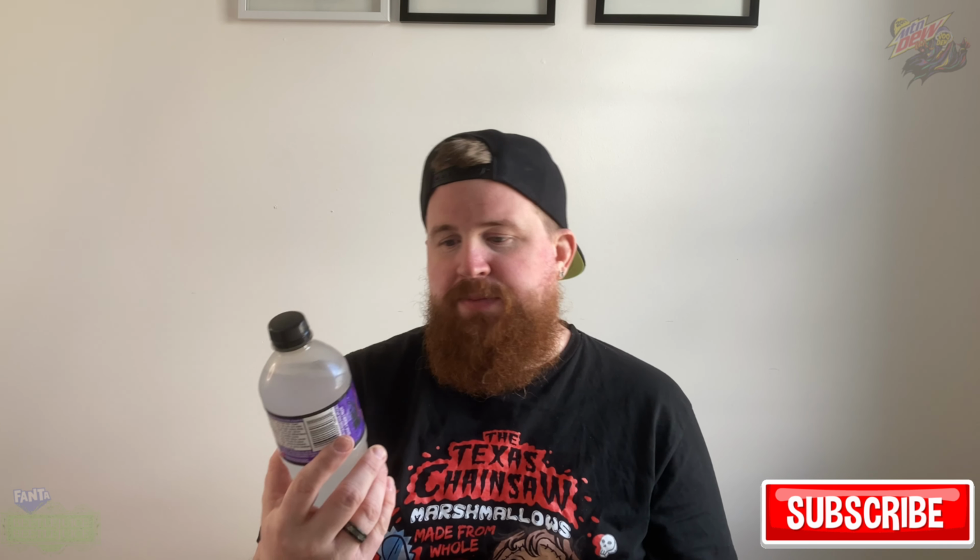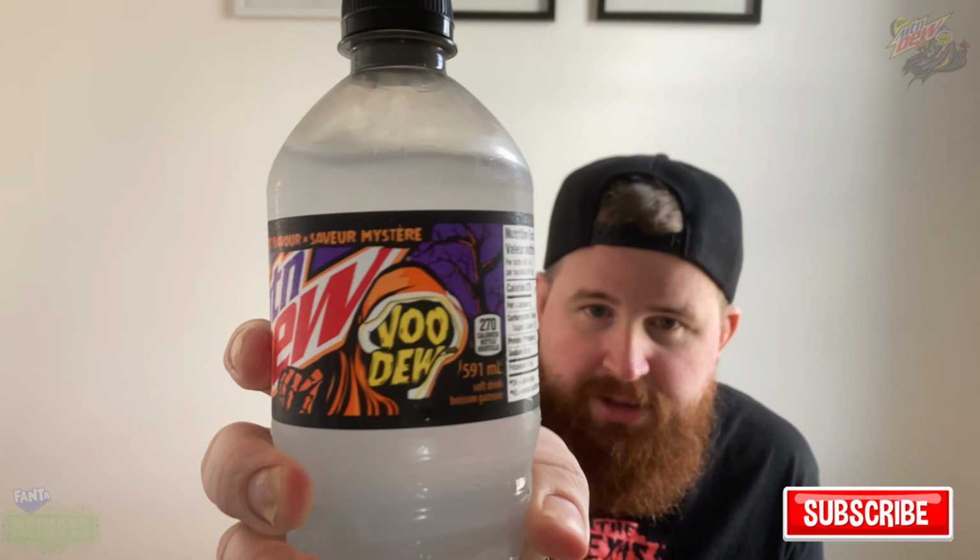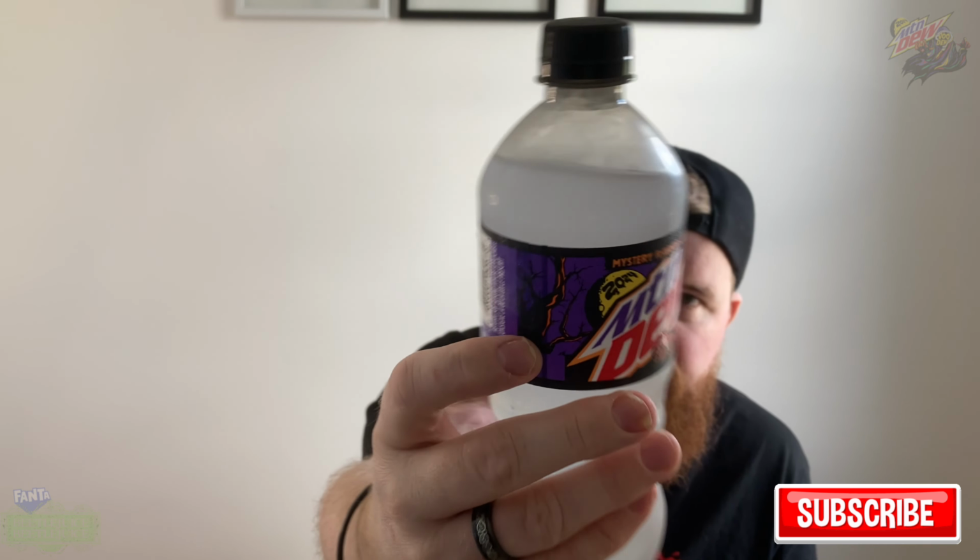Oh yeah. Spooky label on here. So I figured it looks like a spooky label. I figured it'd be fun for spooky season. And it says it's a mystery flavor. I love Mountain Dew. It's my favorite soda. So hopefully this is gonna be better than the Fanta.